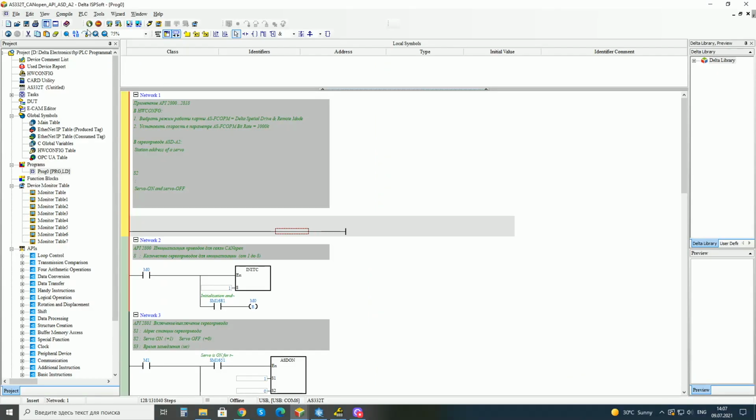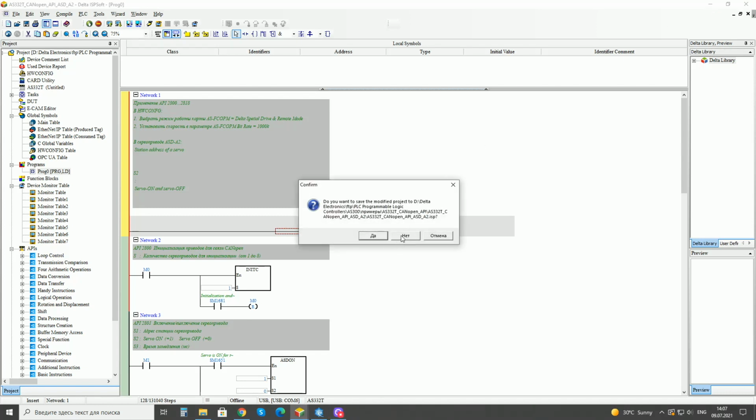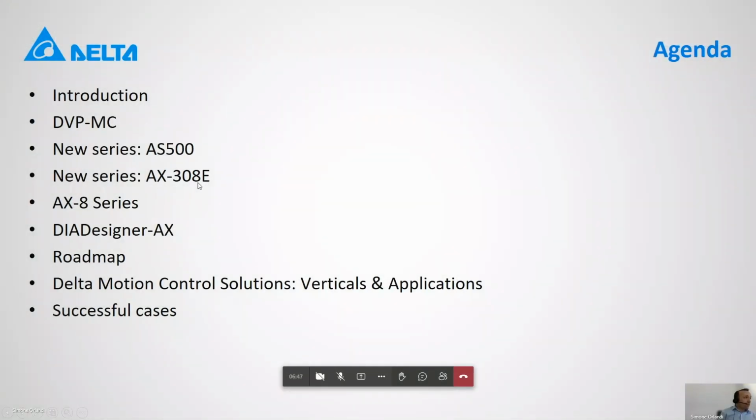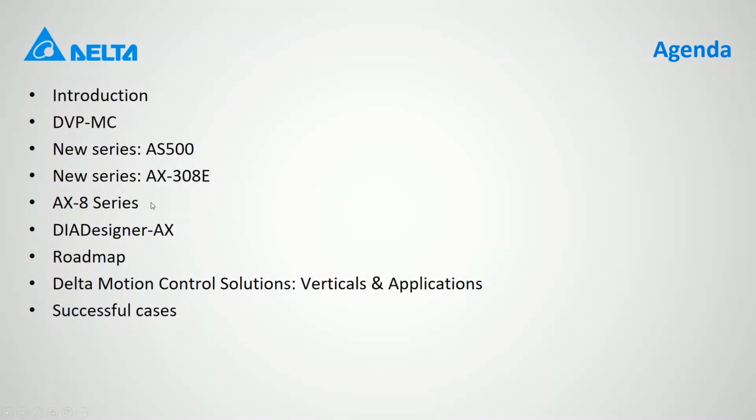As mentioned, we will start with an introduction of Delta motion controllers, which are DVP-MC, the new AS500 series, the new AX300 series, the AX8, which is available since a couple of years. And then, as mentioned before, we will talk about in general, the Delta motion control solutions, verticals, applications, and in the end, successful cases. So real cases, real applications that we have already approached in the market.